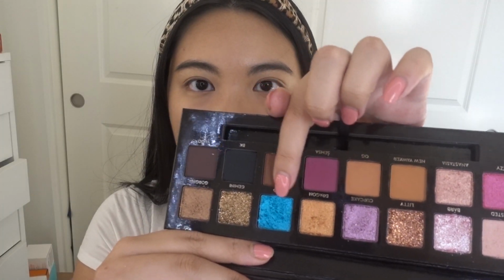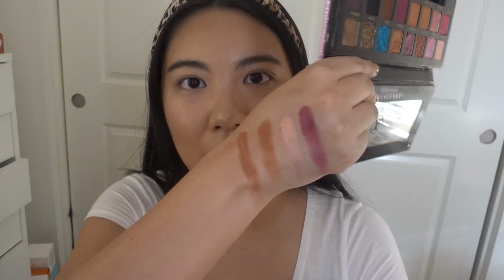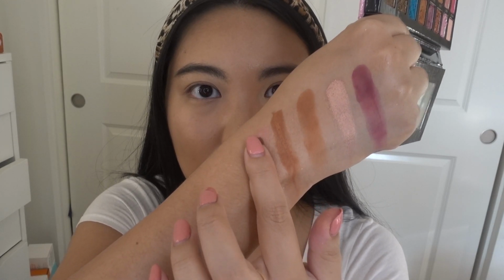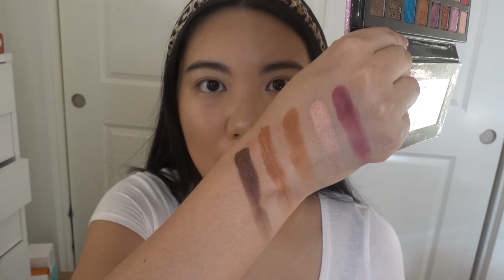The next color I got is 1988. I'm assuming that's the year Amrezy was born. Ooh, really beautiful. Love it. Look at that. Alright, we only have 2 shades left.